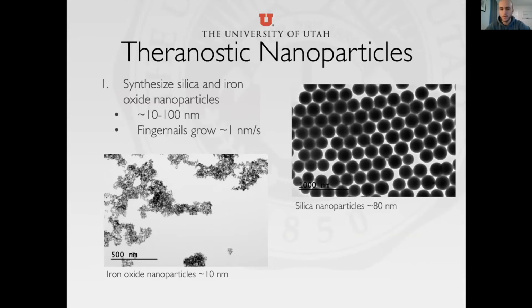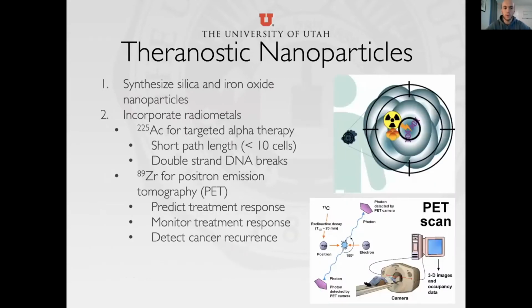And if you can go to the next slide, after we make these nanoparticles, we need to incorporate our radiometals of interest. And in our lab, we specifically work with actinium-225, which is an alpha emitter that we use for targeted alpha therapy. And we're really excited about this because alpha particles have a very short range, on the order of less than 10 cells. So they can be targeted very well to tumors, especially small tumors, and deliver lethal radiation doses that cause double-strand DNA breaks inside the tumor while minimizing the dose to surrounding healthy tissue.